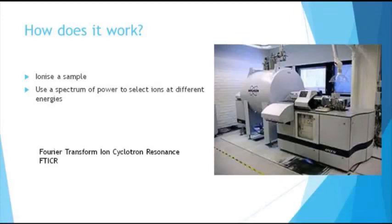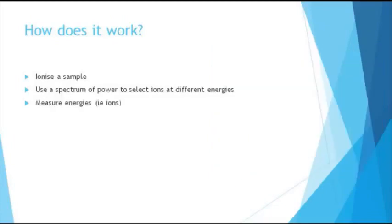However, the current state of the art, or at least it was when I stopped sciencing, was the Fourier transform ion cyclotron resonance, which is basically a particle accelerator. So you blitz your sample, stick it into the particle accelerator, it whizzes through, and then you can select particles coming out, and that's incredibly accurate. It lets you really determine very small differences.